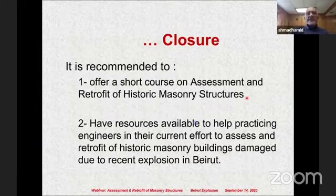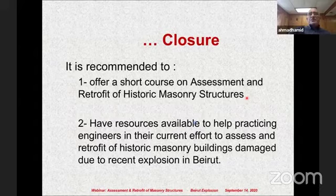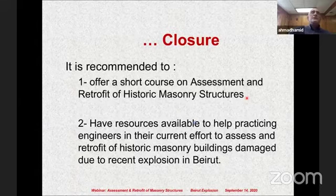What I would recommend is to move forward. I think what you are looking for is that we will be glad to participate with Dr. Sharif through his company AIM to offer a short course in the assessment and retrofit of historic masonry structures. You can select people to join in it. It will be remotely offered, and it will go through the details of what I'm very quickly explaining.